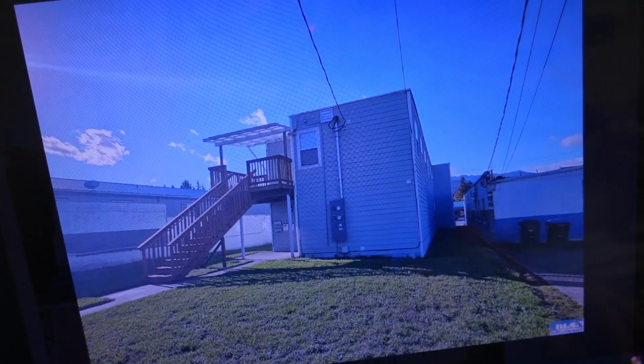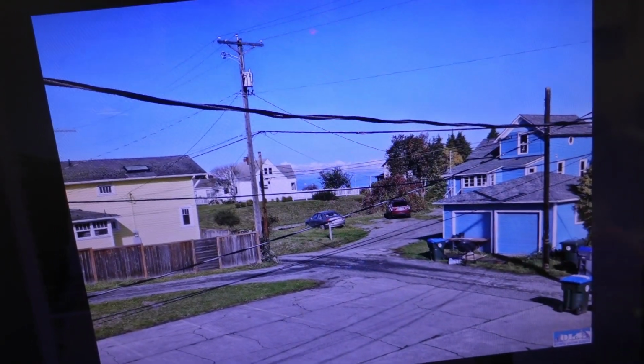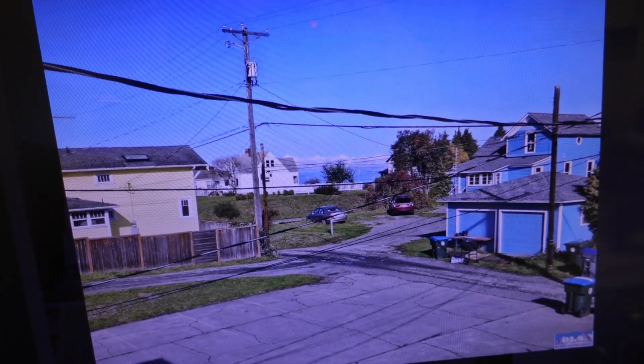And there is the front of it again, and the back of it once more. That's the end of it. That's the last photo right there. There's the view you will have. Sunny Port Angeles. So kind of interesting to see what you get.